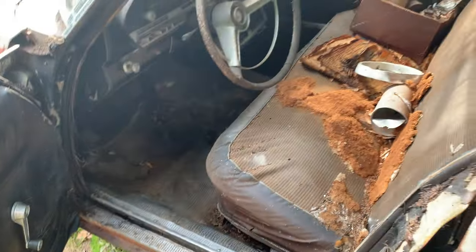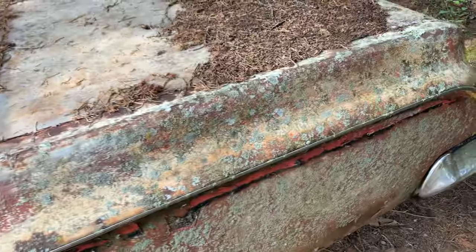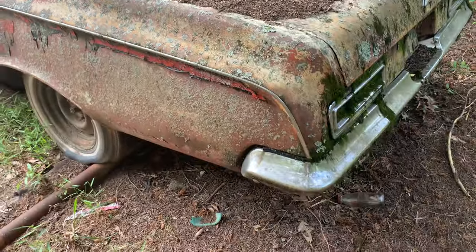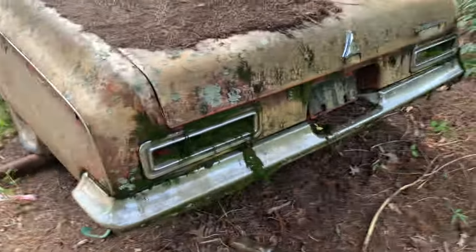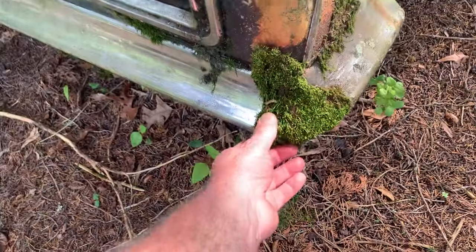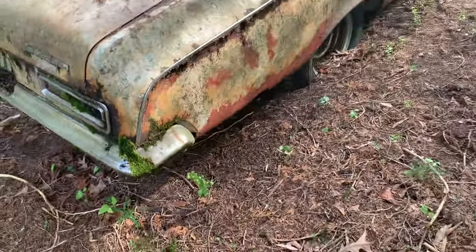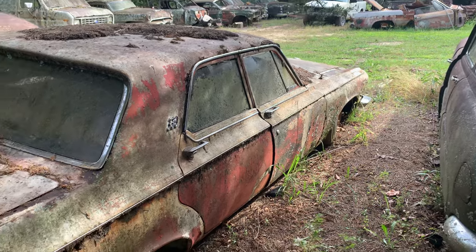The floor seemed to be okay. This looks like a doable car. Door even closes pretty good. Let's try the back door. Oh, can't open it. Yeah, feel free to put a year in the comments for me. Bumper's pretty straight. Look at that moss growing on that thing. That's some real moss right there. Quarter's bad on this side. I'm sure some of the floors need work, but it's a doable car.